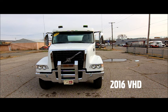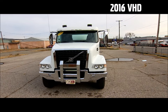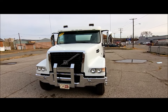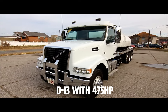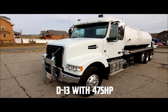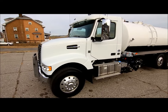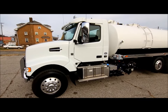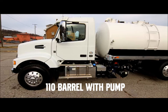All right, we have a 2016 Volvo VHD84F water truck. It's got the D13 Volvo powered engine in it, 475 horse, Eco Torque Performance, 1650 pounds of torque. Comes with a heated windshield, power heated mirrors. It's got a 110 barrel, 4,700 gallon tank on it, made and installed by Pickright.